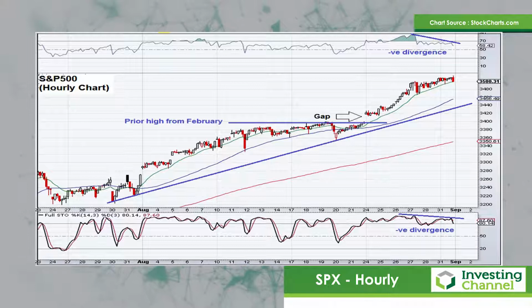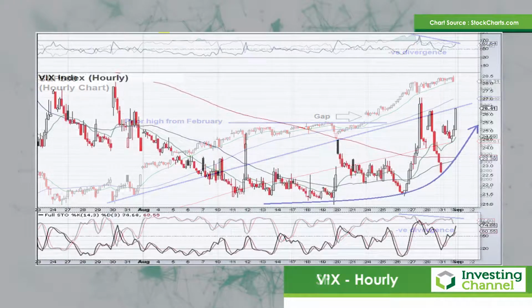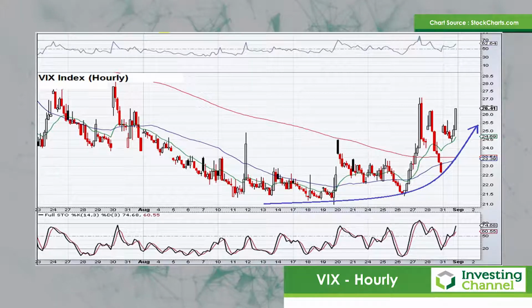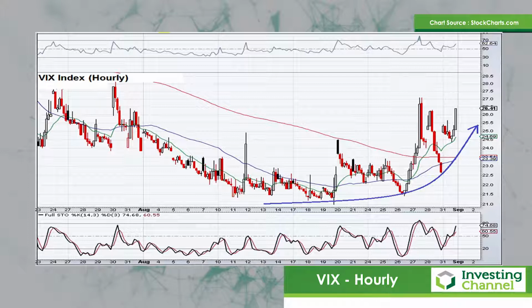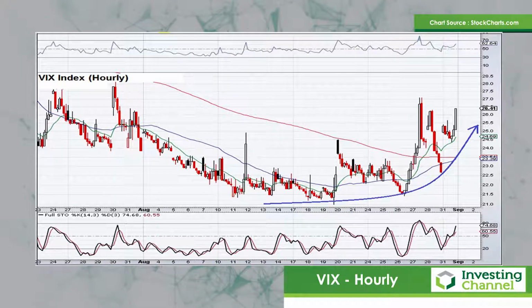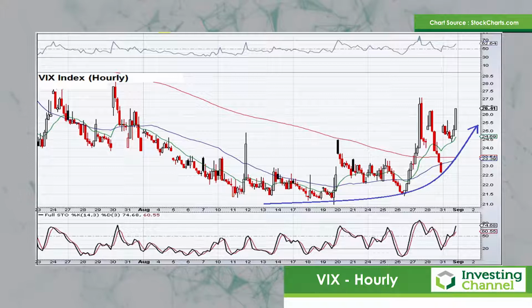And to that end, let's then take a look at the chart of the VIX. This is an hourly chart of the VIX that we're looking at now. So it looks back over the last month or so at the volatility index. And what's quite interesting to note here is that there's actually been a pickup in VIX over the last week or so. And that's quite interesting to note that it's come about at a time when the S&P 500 index itself has been making new highs.